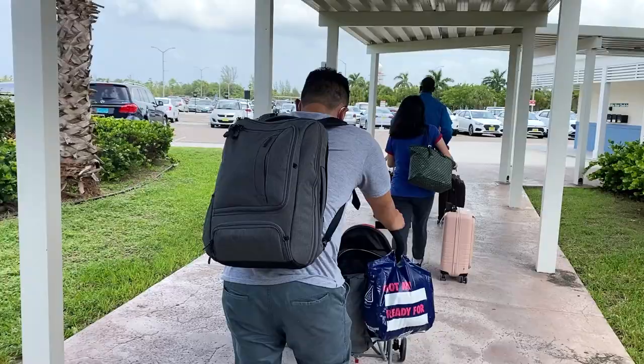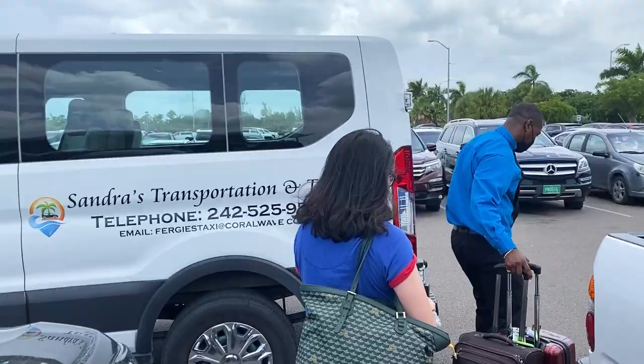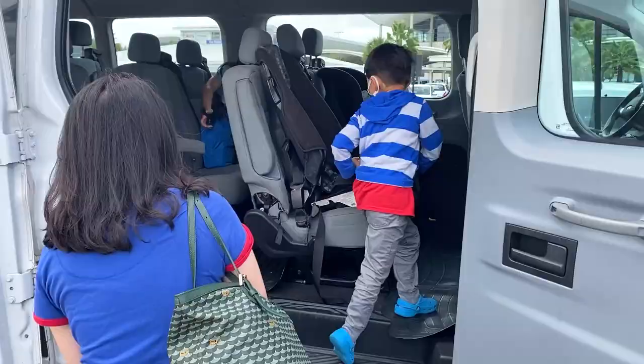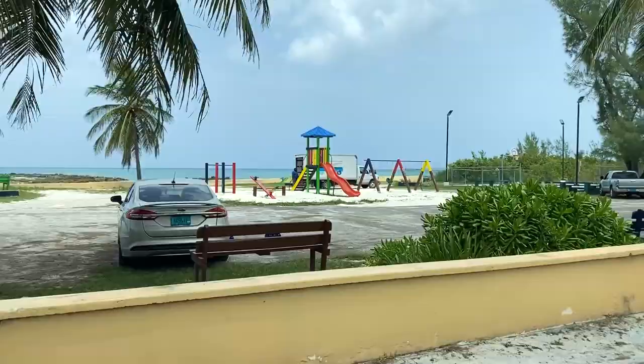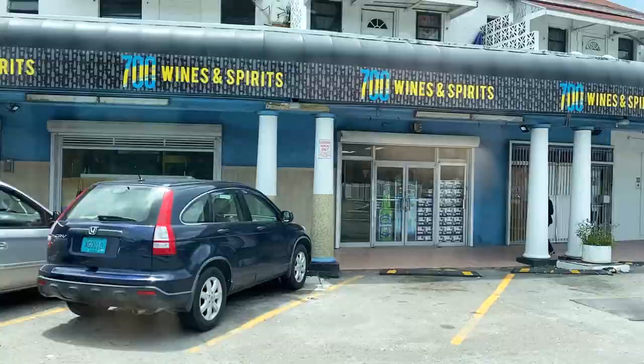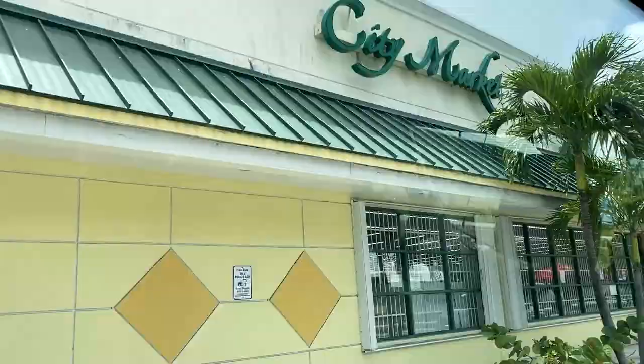We arranged to have car service transport us from the airport to the resort, and we requested to have a stop at the grocery store on the way there. I would definitely recommend Sandra's transportation, since their driver was professional and everything went smoothly.